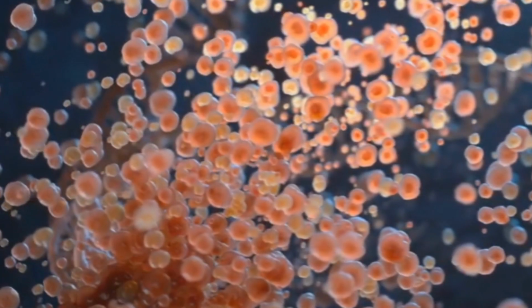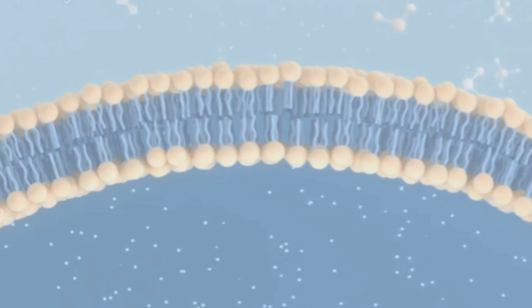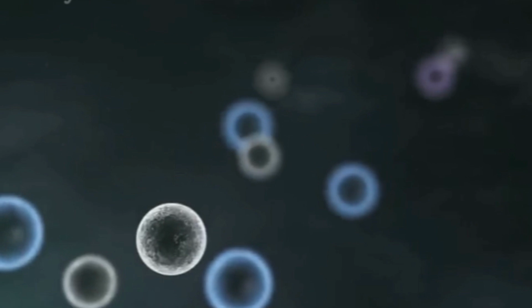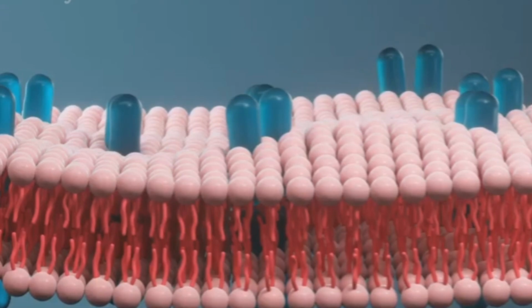This unique arrangement of phospholipids is what gives the cell membrane its flexibility and fluidity. It's like a sea of fat molecules that are constantly moving and shifting, allowing the membrane to adapt to changing conditions. This dynamic structure is crucial for the cell to function properly and interact with its surroundings.